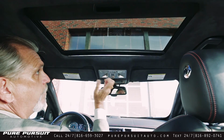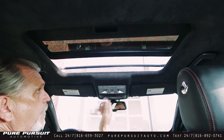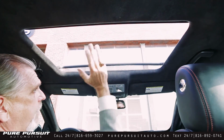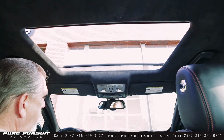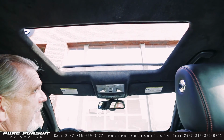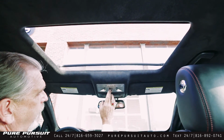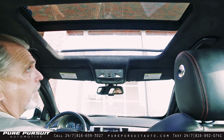and of course you've got your automatic opener here for your sunroof / moonroof. Once you depress that one time, that opens. Once it's open, you've got your air screen here that allows the air to pass over the top without that typical scream, that whistle that you hear when you're driving. And of course, once you press that one more time, it automatically closes.